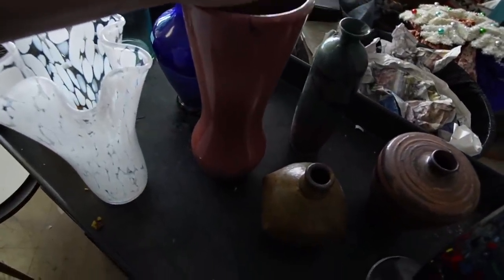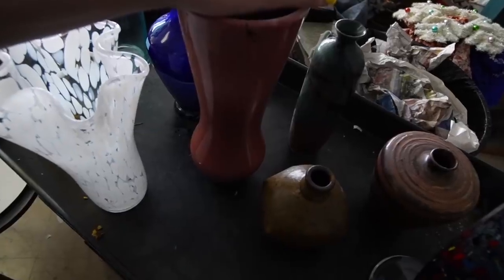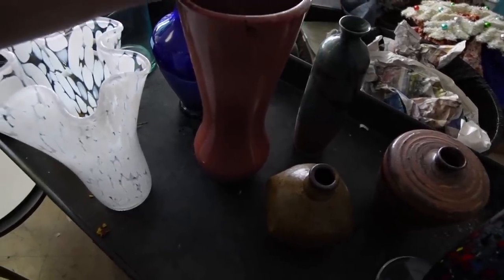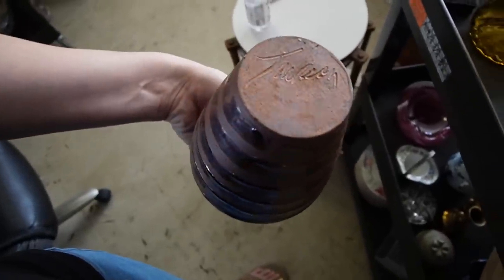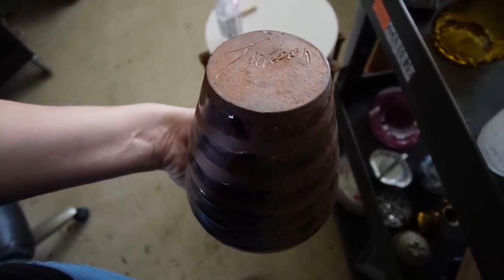And then we have some studio art pottery. I can usually pick this up pretty cheap. I don't know why. I mean, I see value in it, but these pieces are signed. That one's got a scribbly on it. I think this one has a scribbly on it. Yeah, there you go. That one kind of has a scribble on it too.